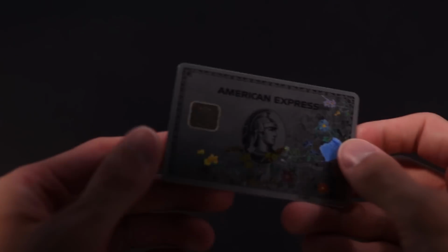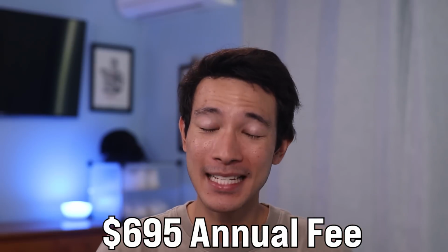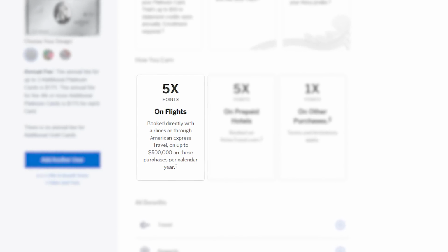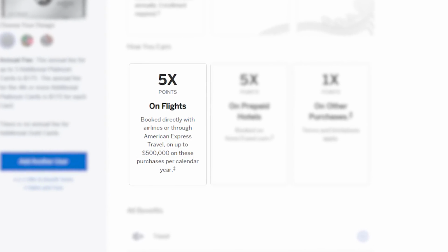It is the very controversial Amex Platinum card. Although this credit card eats up $695 a year, I make very good use of it. First off, I take advantage of the 5x points on flights booked directly or through the Amex Travel portal. I would say that I use the Amex Platinum card for almost every single trip that I book.